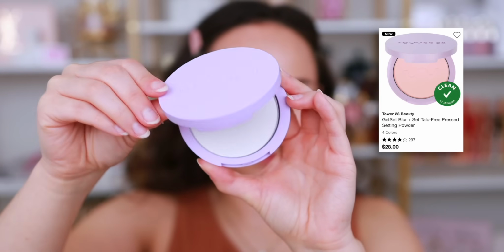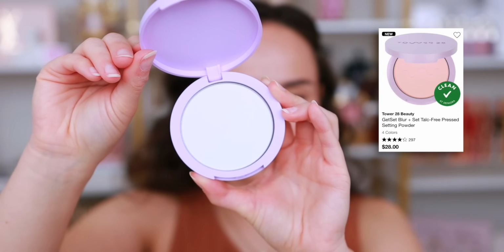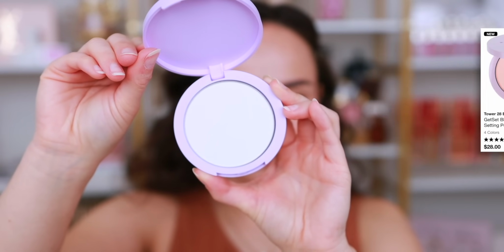I was stuck between which pressed powder I wanted to use, the Too Faced Born This Way or the Tower 28. The Tower 28 I've used more, but I like it better for under eyes, so maybe we'll do that. And then I'll use the Too Faced Soft Blur Flexible Finish Setting Powder, which is in very cute packaging, by the way, on the rest of the face. Yeah, we'll do it that way.